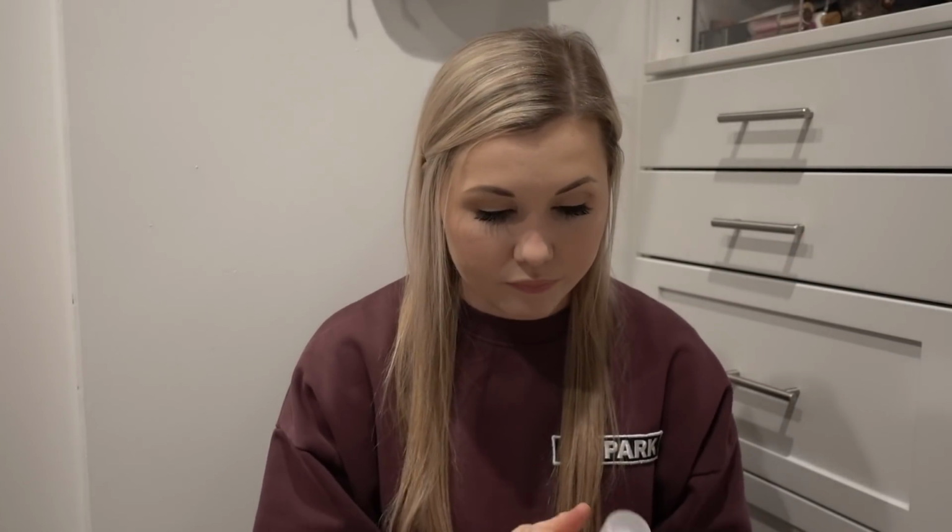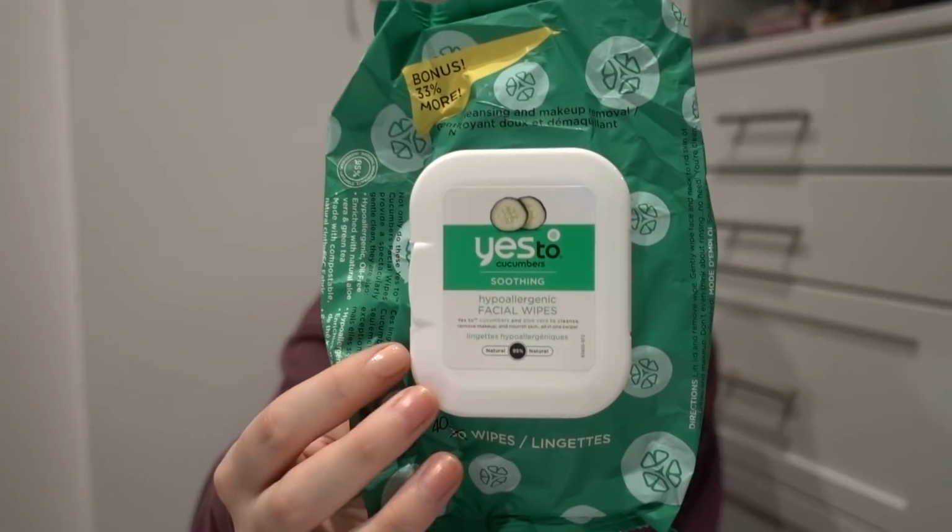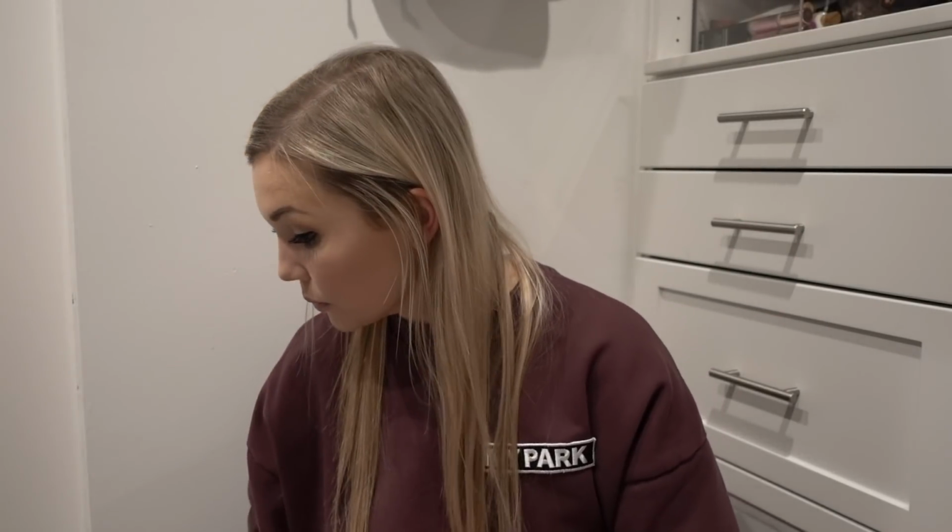This is my favorite dry shampoo of all time. You already know this. We're not surprised, but yeah, love these. Next up, we have the Yes to Cucumbers Soothing Hypoallergenic Facial Wipes. These are makeup removing wipes, and they are my favorite because they have the plastic door, which keeps them nice and moist. It just never gets old.